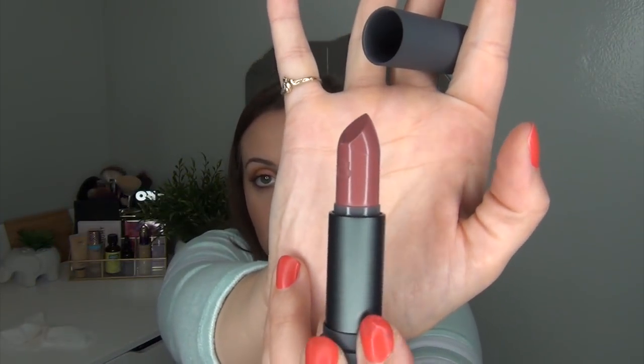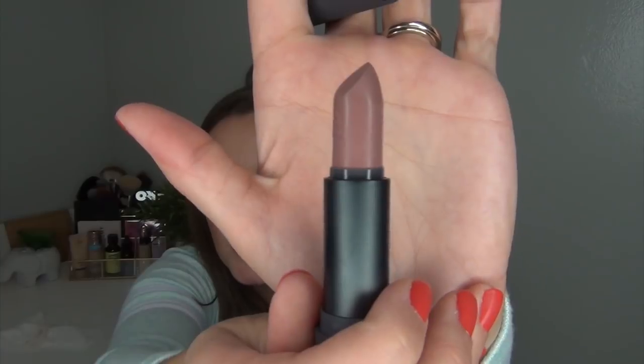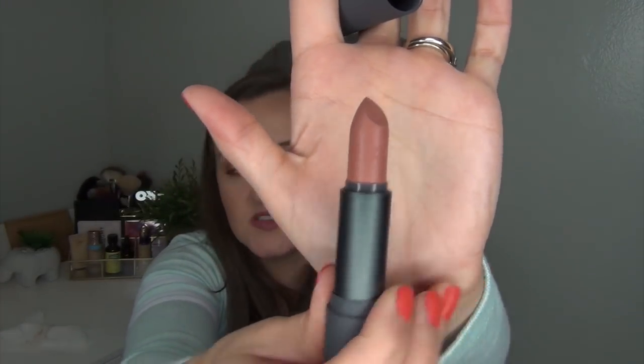I will show you the colors really quickly here. So this one is Pink Salt. It's a mauve-y toned color. The next one is Star Anise, and this is more of a gray toned pink. I'm really excited to try that one out because typically colors like that don't look so good on me, but I'm gonna test it out. And then I got Toasted Cardamom, which is more of an orange toned pink. I really like colors like this as well.